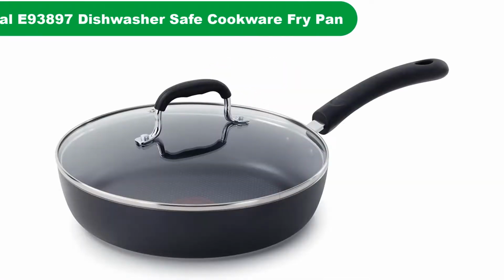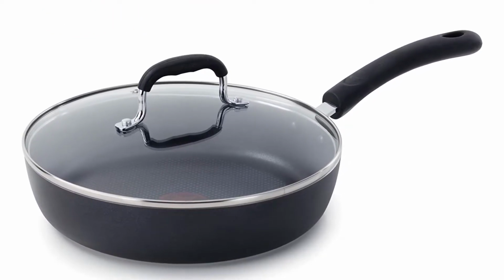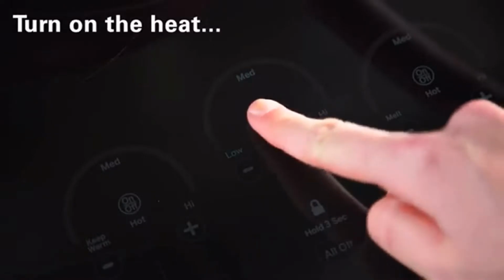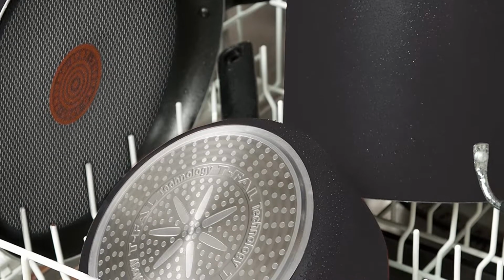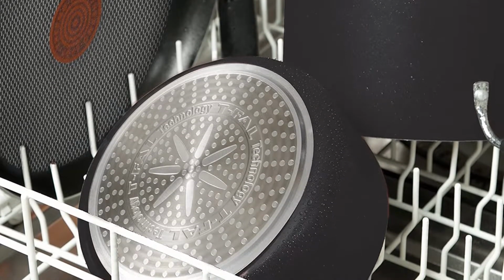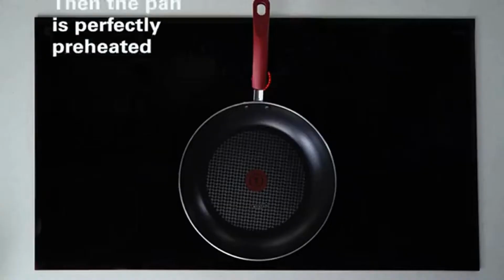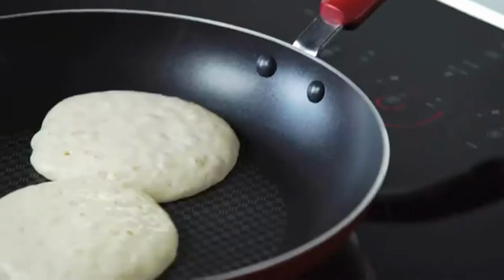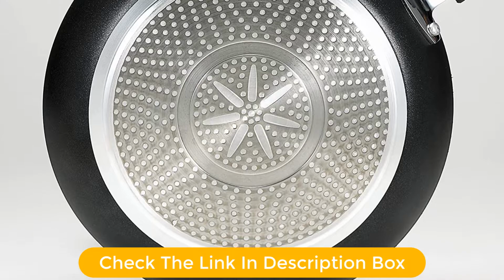Number 3. Our third best pick is T-fal E93897 Professional Non-Stick Thermo Spot Heat Indicator Fry Pan. With a T-fal non-stick pan for frying, you not only buy a skillet to prepare French fries or potato frying, but you avail the chance to experience a whole ride of thrill and luxury. To clarify, the features that matchlessly add royalty to your cooking span are part of this T-fal E93897, for instance, the presence of thermo spot heat indicator that changes color upon appropriate preheating so that you get to know about the right time of pouring potatoes and other foods.